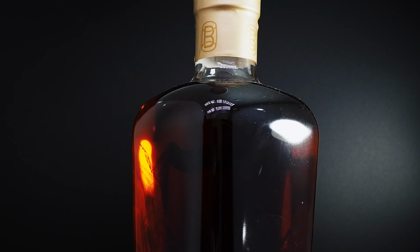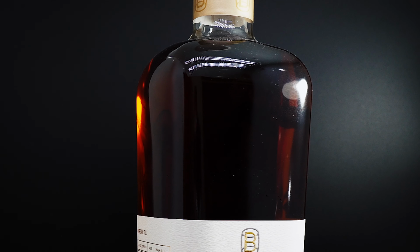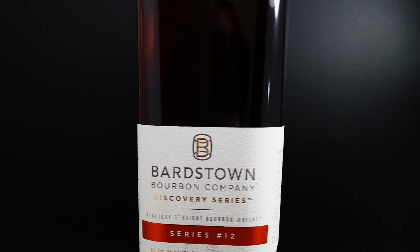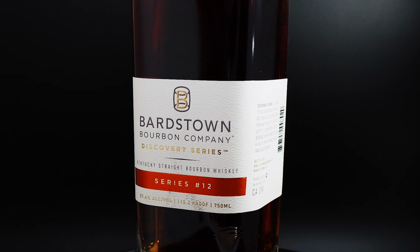Boy, Bardstown has got a hit on their hands with this. That first sip, I'm going to have to take some more sips, because that first sip was just an explosion of fruit cocktail syrup. You know, there is some 14-year-old rumored to be Turkey in this blend. We don't know if it's Wild Turkey, but it probably is. That first sip was just this explosion.